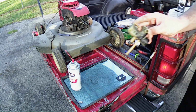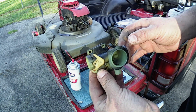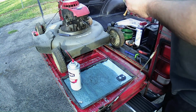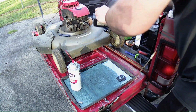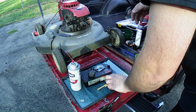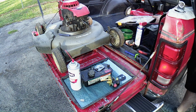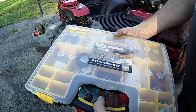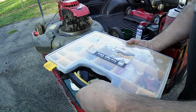Okay. Blew that off of there real quick. Got that clean. It's not perfect, but you know, it's a carburetor. The only thing I'm worried about is they're going to work on this. Now, we are missing some screws off of this. So, I do got one of these things right here. I always put a bunch of missing hardware or stuff I'm working on with small engines here.